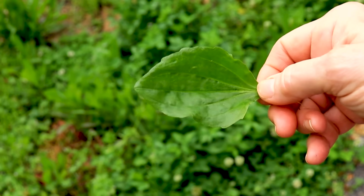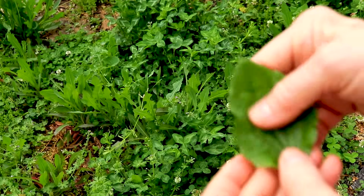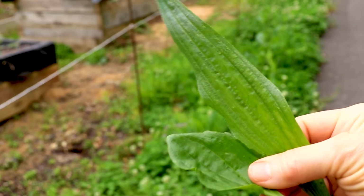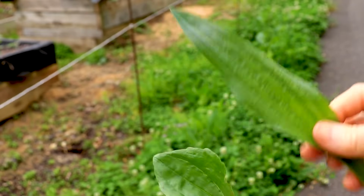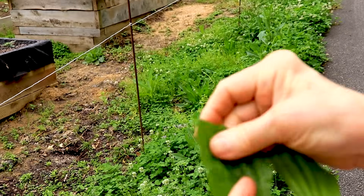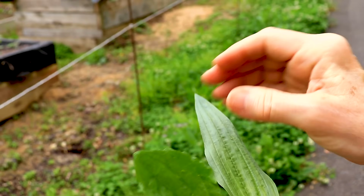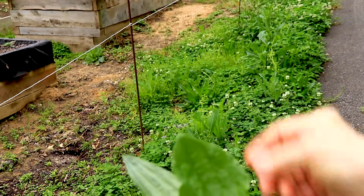This is the wide leaf plantain, and it's just a whiter, kind of fatter version. So you see the difference? This is much hardier. It's tougher. This is a little bit more delicate. This comes up early and goes all year. This is just now coming out.